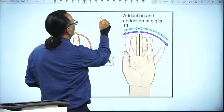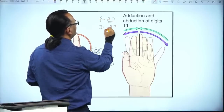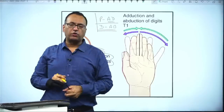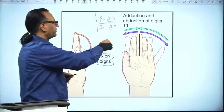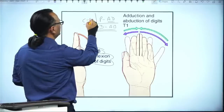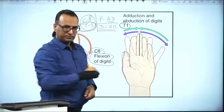So what is this pad and dab? If you're talking about palmar interossei, adduction. Dorsal interossei, abduction. Pad and dab. So palmar interossei, dorsal interossei, who is supplying? All interossei are supplied by the deep branch of ulnar nerve. If they are supplied by the deep branch of ulnar nerve, what is the root value? C8, T1. If you want specific, T1.